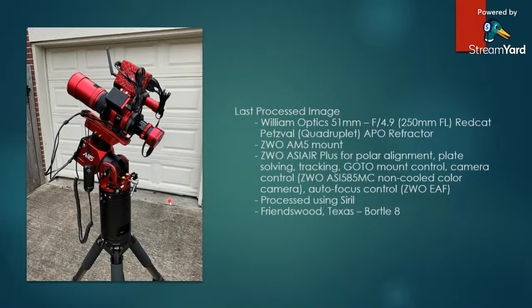And I have put an 8-inch F4 reflector on there, and I put a counterweight on when I use that. Gotcha. But I haven't taken any photographs with it.